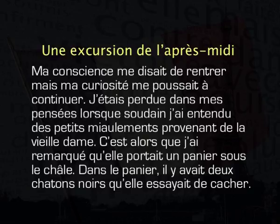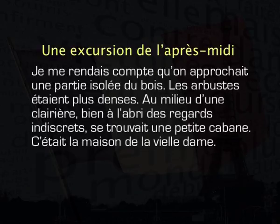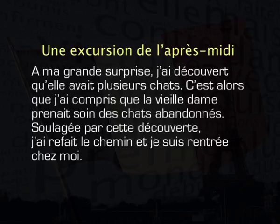J'étais perdue dans mes pensées lorsque soudain j'ai entendu des petits miaulements provenant de la vieille dame. C'est alors que j'ai remarqué qu'elle portait un panier sous le châle. Dans le panier, il y avait 2 chatons noirs qu'elle essayait de cacher. Je me rendais compte qu'on approchait une partie isolée du bois. Les arbustes étaient plus denses. Au milieu d'une clairière, bien à l'abri des regards indiscrets, se trouvait une petite cabane. C'était la maison de la vieille dame. À ma grande surprise, j'ai découvert qu'elle avait plusieurs chats. C'est alors que j'ai compris que la vieille dame prenait soin des chats abandonnés. Soulagée par cette découverte, j'ai refait le chemin et je suis rentrée chez moi.